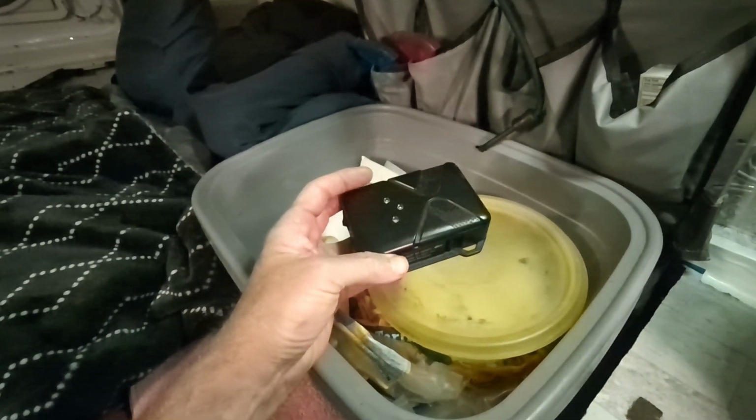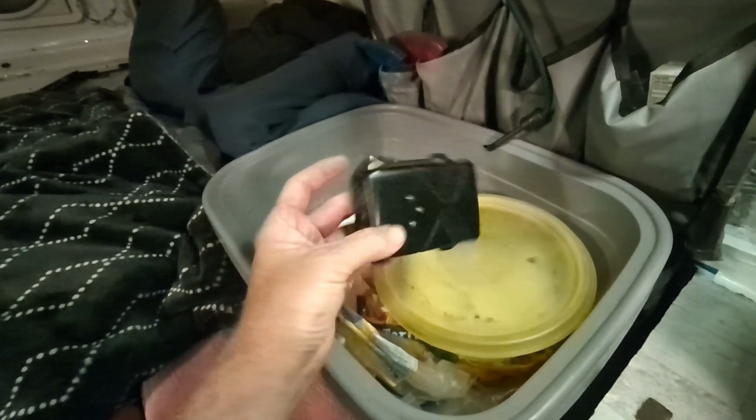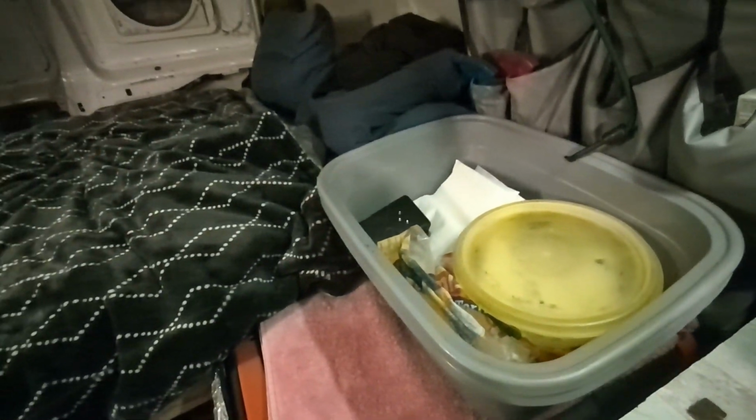Or I recharge my AA batteries. I have gotten up to a month before, but usually it's about 3 weeks. So I got 2 of those. The other one's in the floorboard up under the brake pedal, ready to go.